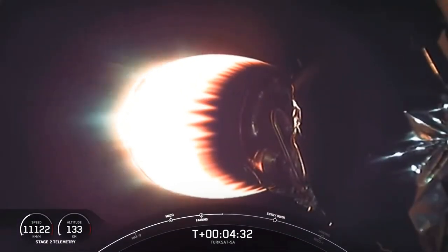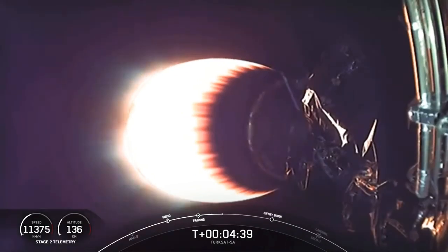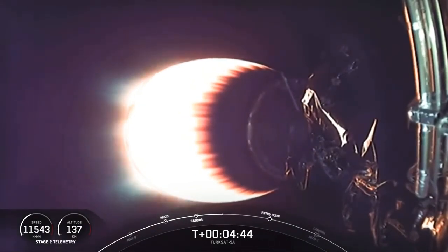Once the separation occurs, the first stage is still moving at such a high velocity, it continues to raise its altitude as it approaches its apogee, and then it will coast down a couple minutes before it starts its return back to Earth. Up next, what you'll hopefully see is the first stage's entry burn.